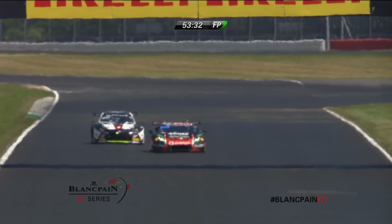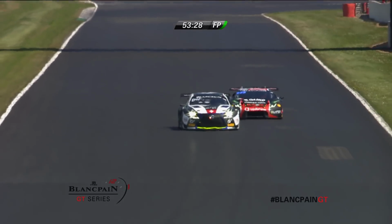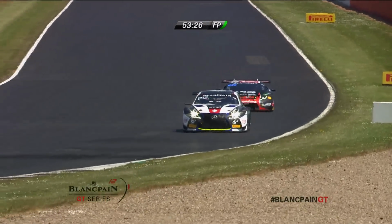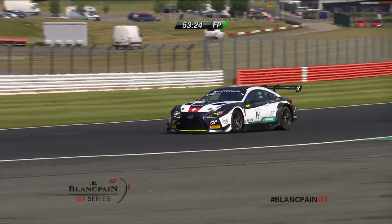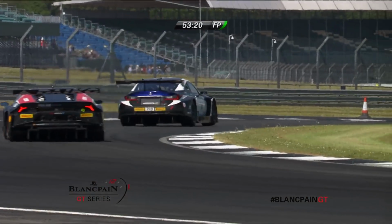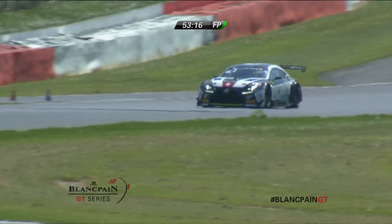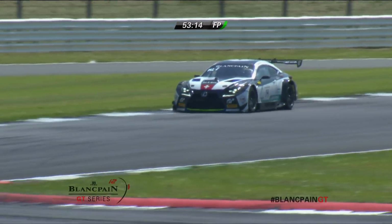Yes, and just watching Christian Klein coming through that sequence of corners, we call it a complex, but Silverstone don't like it being called a complex. It's Maggots, Becketts and Chapel, but making his marks, hitting his marks all the way through those 3 parts.